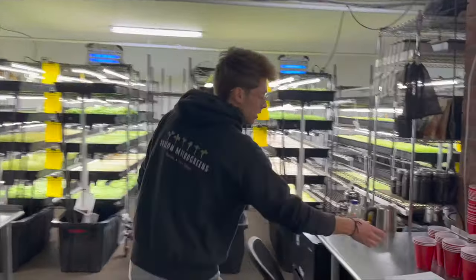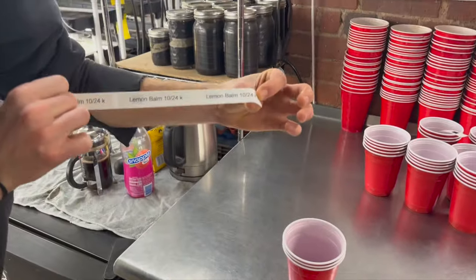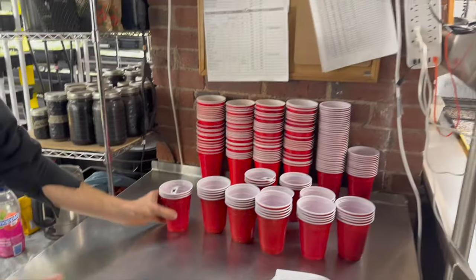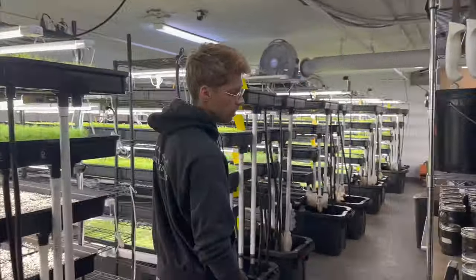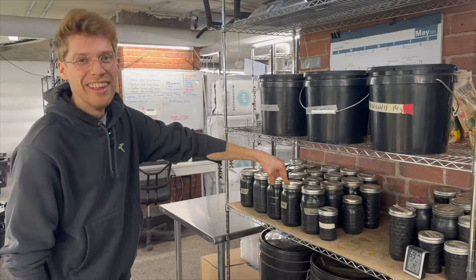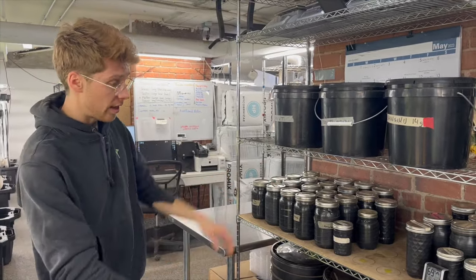All of our seeds are pre-measured. Then we've got our labels, variety and date, right? That's pretty simple. So all of those are done beforehand, and that facilitates a smooth seeding process. Our seeds are kept in relatively airtight, relatively light-proof containers. And then we have a whole storage cabinet in the back, so this is just active seeding.